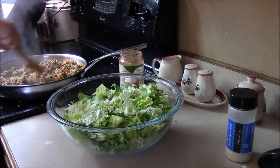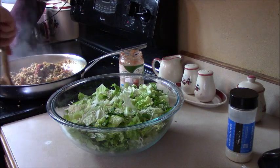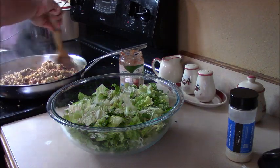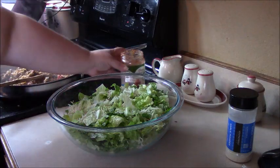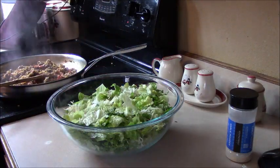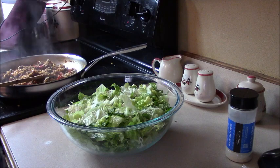Anyway, back to that hack. They just grind up mushrooms and put it in with their ground beef to stretch it. I'll link that below. So it's a great idea. They talk about how mushrooms are good for you and stuff like that. So there is my fancy salad. That cost me about $1.50. No, I'm sorry. About $1.95, I guess, after taxes.